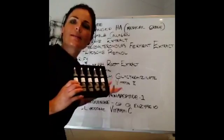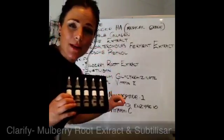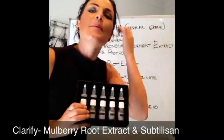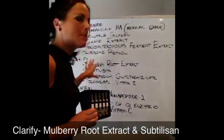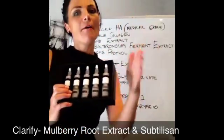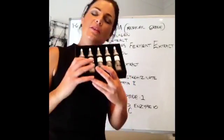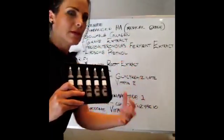So then we go into clarifying. So that's rejuvenating, hydrating, clarifying skin. What ingredients do we have there that work on that? Clarifying the skin, we have our mulberry root extract. Very brightening, great for acne skin, but also fantastic anti-inflammatory. We have subtilisin, and this is a protein digestive enzyme. So for acne skin, we need to remove dead skin, but if they're highly sensitized, we don't want to be doing any peels or micros on them. So this is your alternative. It's got the subtilisin, the digestive enzyme, to remove the dead skin.